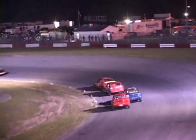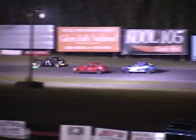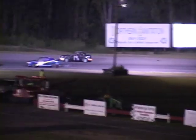Don't look now, but Randy Martin's going after it. Randy Martin for second. He'll take second away from Jason Blondo. Brock Bigor, the leader, working on some slower traffic, and Randy Martin is running him down.